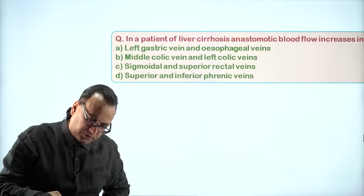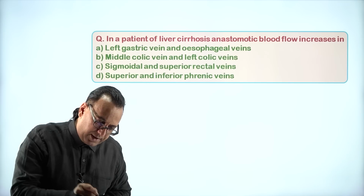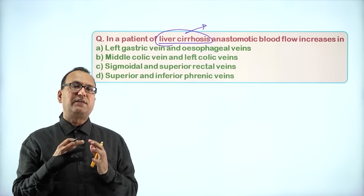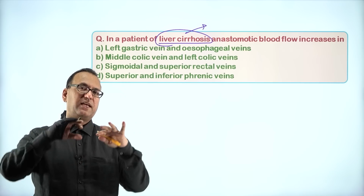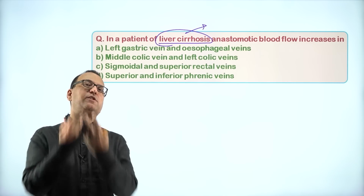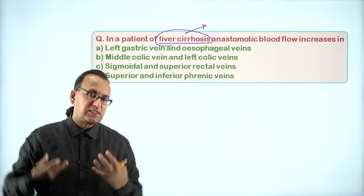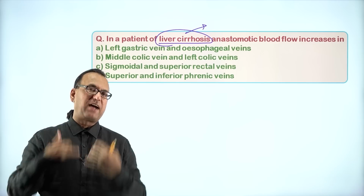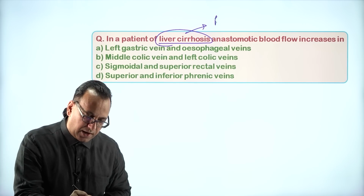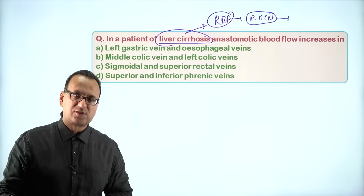But at this moment, there is a case of liver cirrhosis. Now, if it is liver cirrhosis, it is understood fibrosis of the liver, back pressure. The blood from the liver is not able to reach the inferior vena cava. Means portal circulation is unable to drain into systemic circulation, backflow, portal hypertension. And then if there is a reversal of blood flow and portal hypertension, then some anastomosis has to open.